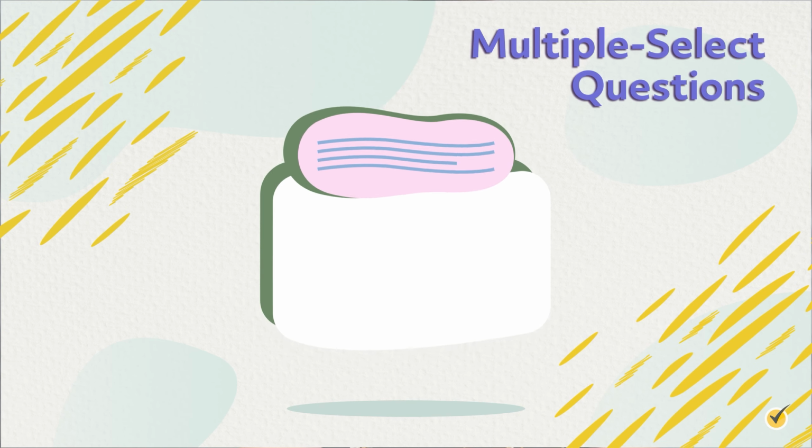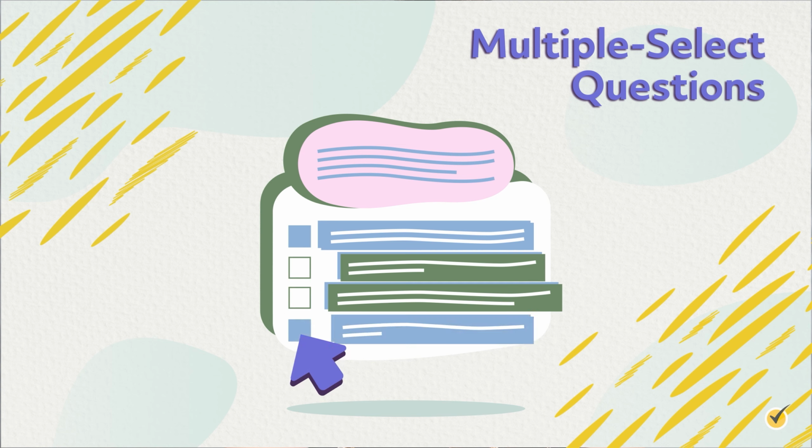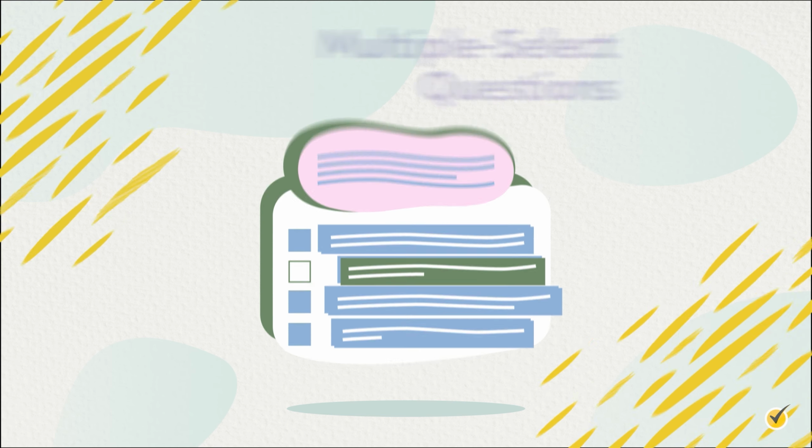Multiple select questions provide 4 or more answer choices, and more than one answer choice may be correct. For these questions, a prompt appears asking you to select all that apply. To correctly answer a question, you must select all correct answers. If you select any incorrect answer choices and/or do not select all of the correct answer choices, that question is scored as incorrect. No partial credit is given.